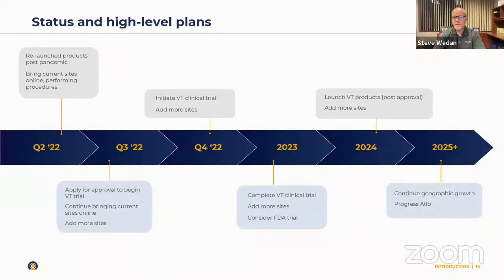And then as we move into 2024 and 2025 and beyond, we'll launch our VT products, we'll keep adding more sites, and we'll continue to grow those geographies and progress our atrial fibrillation program. So that's a quick overview, really just about what we do and why we do it. We have a lot of materials online on our website, on the ASX announcement websites, where we have more presentations that are fleshed out with more detail. But with that, I'll just stop and open it up to questions.